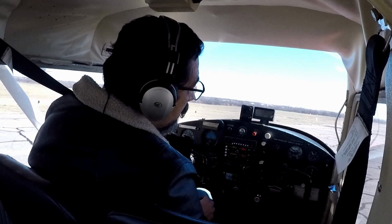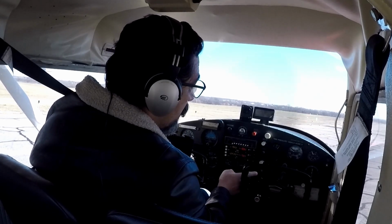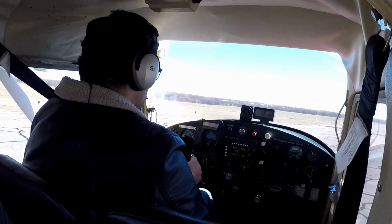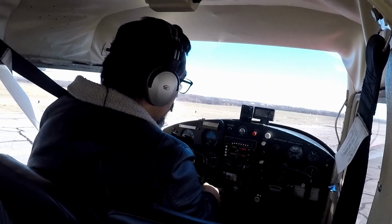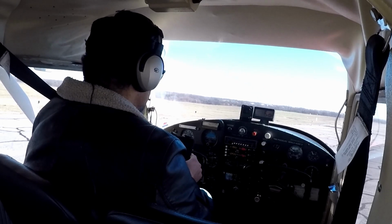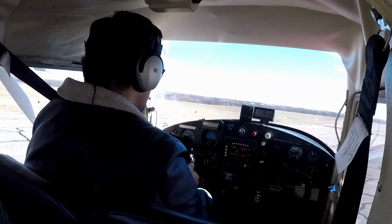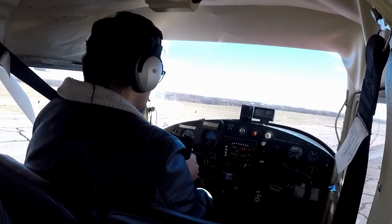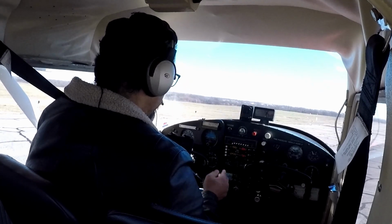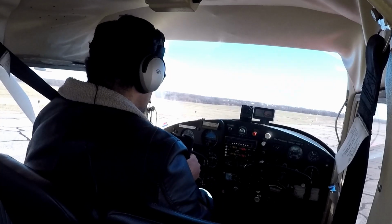Limits, temperature, suction, all fresh, good. Carburetor heat. Okay, we'll check that. Throttle. Yep, we checked that. We go back to 1200. Friction, next to two. That's good.